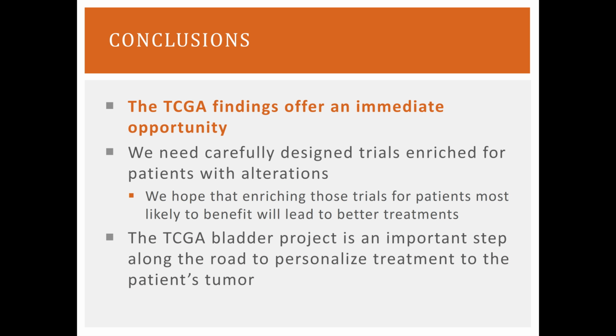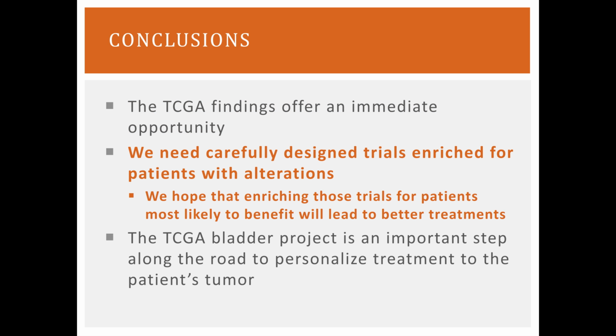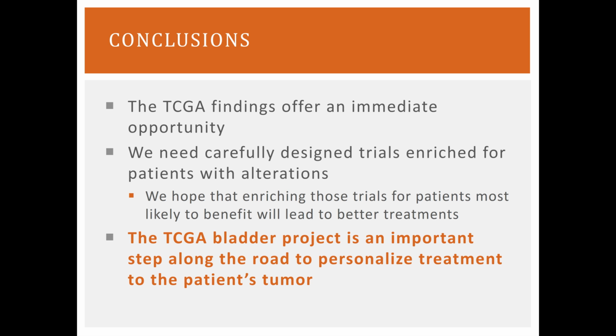The findings from TCGA offer an immediate opportunity, because we can now analyze this data and try to match patients up for clinical trials based upon this information. We still need to design these trials of targeted therapies very carefully, because the way for these trials to be successful will be to enrich them for patients who have specific genetic alterations. We hope that enriching those trials for patients who are most likely to benefit will lead to better treatments for them. So the TCGA Bladder Project is really a fundamental and important step along the road to personalized treatment to a specific patient's tumor.